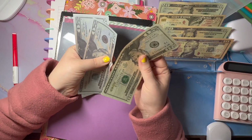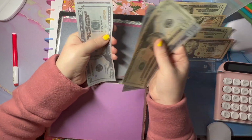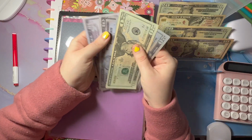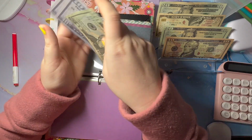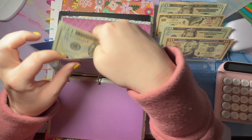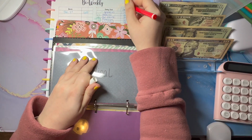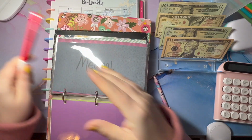All right, so 20, 40, 60, 80, 100, 120, 130, and 140. 140 for medical. Car maintenance is getting 20.